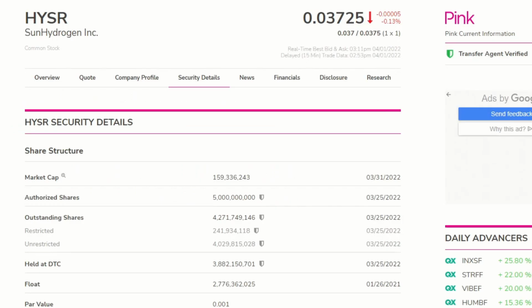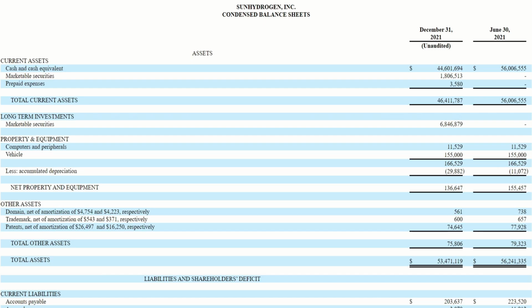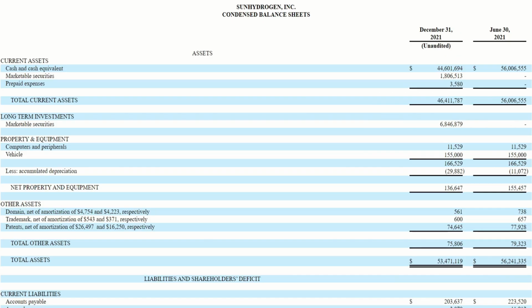When we look at OTC markets, we can see that Sun Hydrogen is not too small of a company with a valuation of over $150 million. But this company does have a strong basis for this valuation. Looking at the most recent financial statements, we can see on the balance sheet, Sun Hydrogen has total assets of $53 million, of which cash makes up over $44 million. So for an OTC pink sheet stock, this company is cash rich.